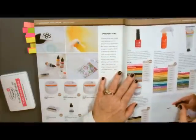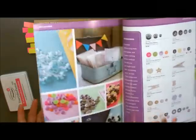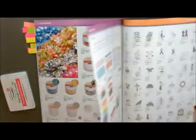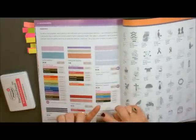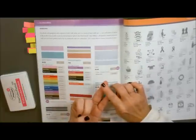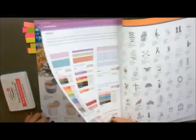awesome. You're going to see me using silks. We have embossing powders with the embossing guns. These are embellishments. I'm getting to something right over here. More embellishments. Oh my gosh, so much fun. And then our ribbons. So we've talked to you about the stamps, which are top of the line. We've talked to you about the inks, which is what you need to stamp on, and your cardstock. 80-pound cardstock, everything, including our white.